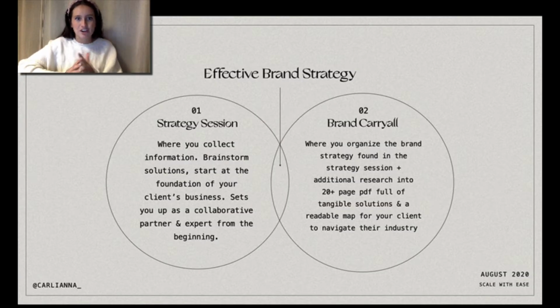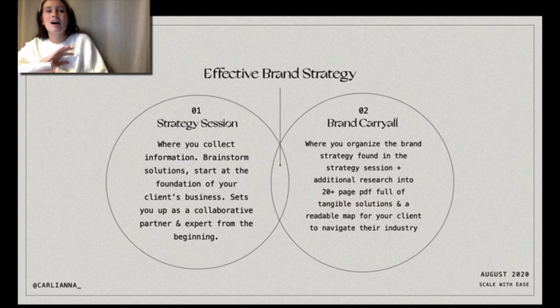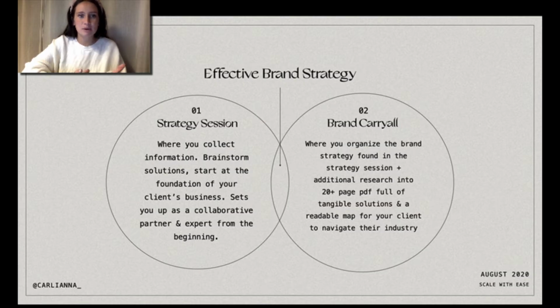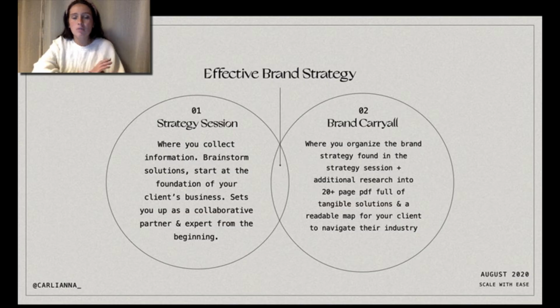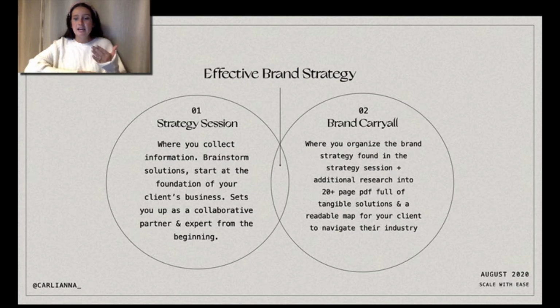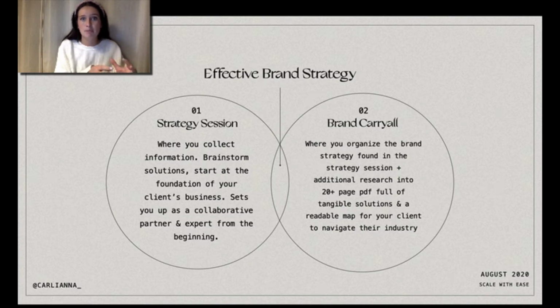The first is the strategy session. You've probably heard of a lot of people doing a strategy session. I have a very specific format, and we'll get to that in a little bit, about how to have an effective strategy session, because I think there are lots of wrong ways to do it and a few right ways. A strategy session is basically where you are collecting information. It's a phone call or a video call or a meetup where it's a transfer of information from your client to you. It's kind of like a replacement of the questionnaire. I still kind of do a questionnaire, but it's a way more effective way to get information and to brainstorm solutions with your client, because it sets you up as a collaborative partner right from the beginning, rather than just being a subordinate order taker. They get to see your brain work, and you get to bring them into the process. And that is the very first step in my branding process, the strategy session.